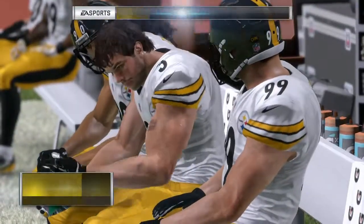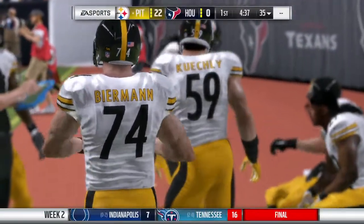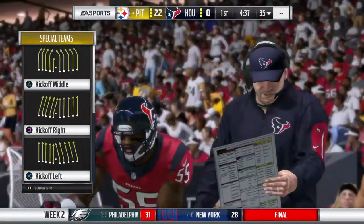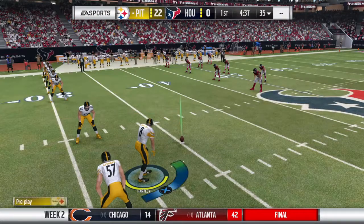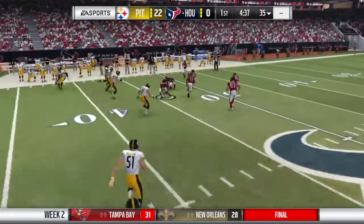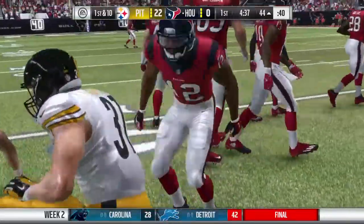A 4-play drive spanning 80 yards. And it ends with the Steelers finding the end zone. Well, not content with a first quarter lead, I guess. They're going to go onside kick. And the effort snuffed out. The Texans' hands team recovers. So an onside kick fail in the first quarter.